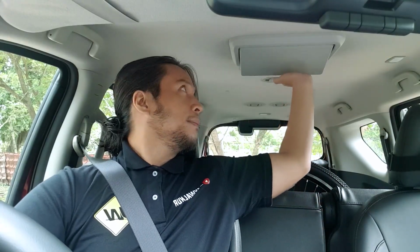But yeah, you do get a wireless phone charger, which you can only get on the Terra and also the top of the line Fortuner. And you also get this. So this would be useful not just for playing movies, but also if you have a PlayStation, you can plug it in through the HDMI outlet at the back, and you can play games through here. That is a 10-inch screen, by the way.